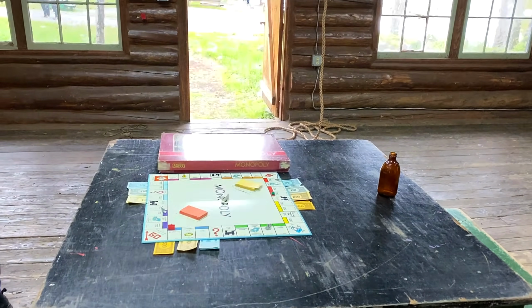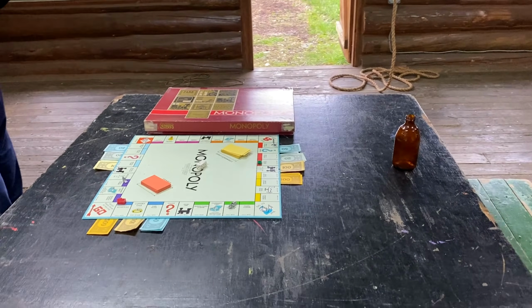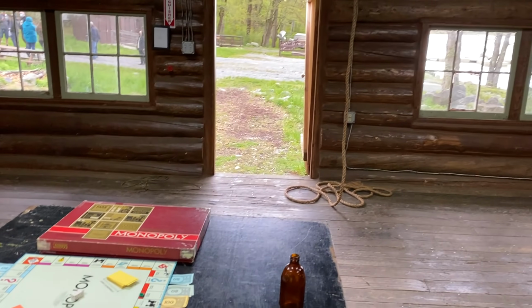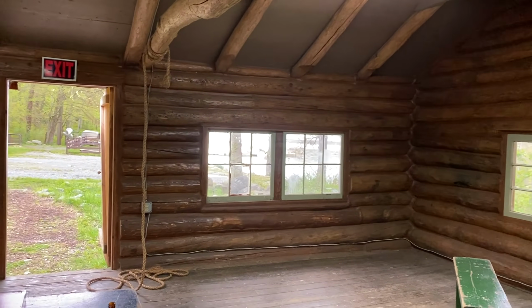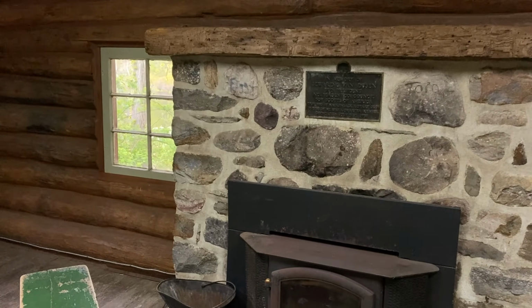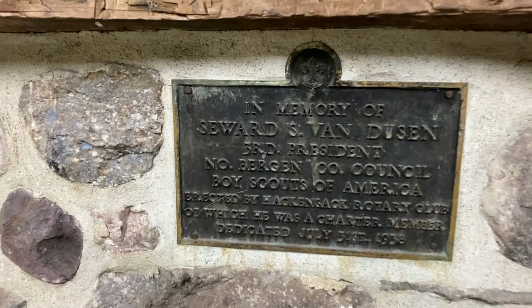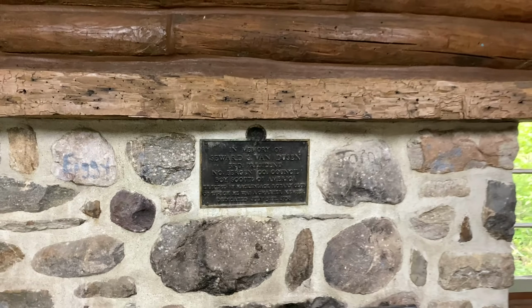This is where they did the Monopoly. I love how they have the Monopoly thing out there. And the shoe, if you see, they have the shoe on there. Here's the rope where she tries to tie the door. And the fireplace is, they said they've resurfaced it, but it's the original stone. And the in memory of thing is still here. You can see that in the movie to this day. Obviously the raccoon's not on here or anything like that.